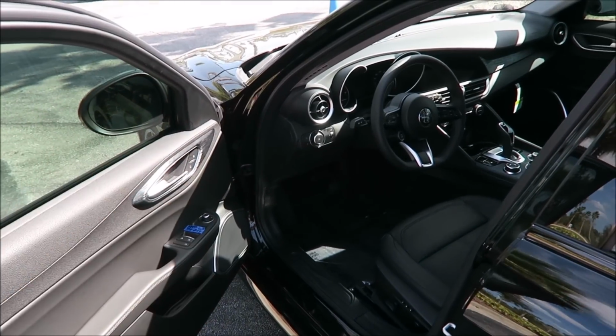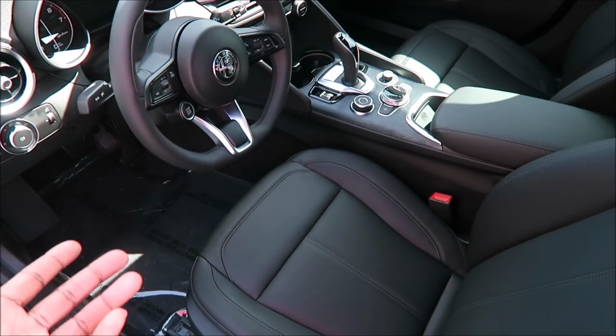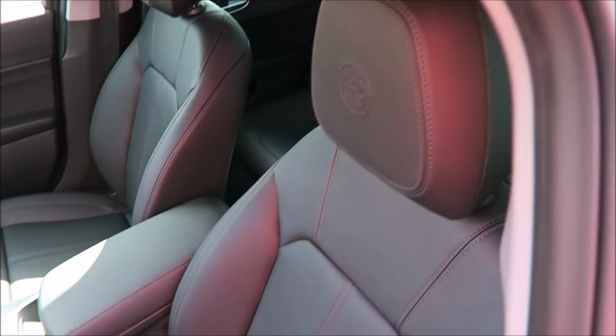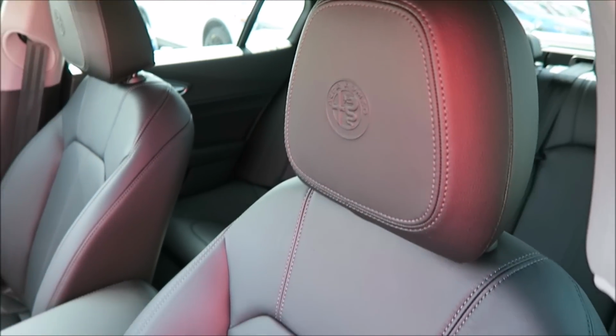So now let's check out the interior of this 2020 Giulia rear-wheel drive. Well, as you can see, we talked about it earlier, black on black. So you do see Nero all the way around, all right? Black standard seats. You can choose between the Lusso seats with the leather and the sport seats. With the entry-level model, you will get those standard seats.